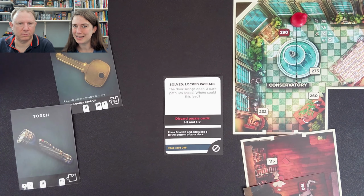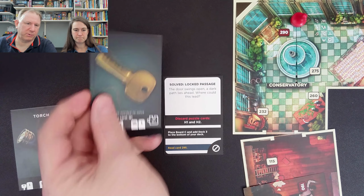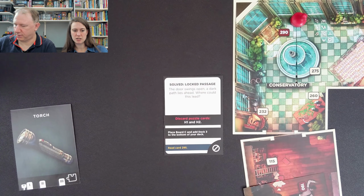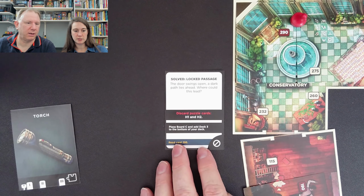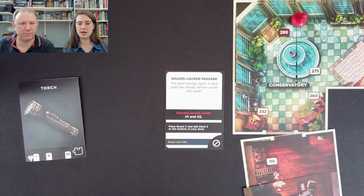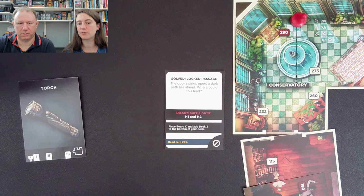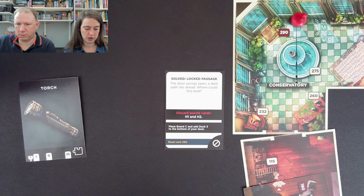Place board C and add deck 3 to the bottom of your deck. Read card 295. I'm thinking we probably were told to discard this and didn't pay attention to it. Do you think so? Well, I've got rid of it for now if we need it. Yeah, because it says B1 at the bottom, so we must have done. But this one, I'm assuming that we'll need again because it doesn't have a letter. Okay, right. We've got rid of H1 and H2. Place board C and add deck 3 to the bottom of your deck and read card 295.